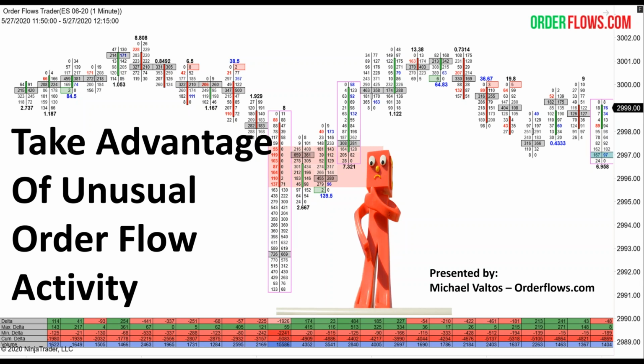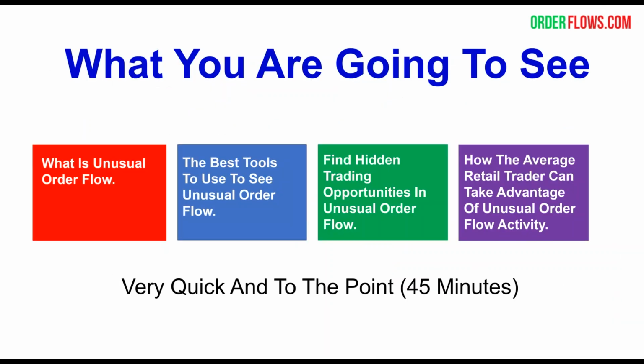And what I want to talk about today is some of the interesting things. I said unusual order flow activity, but I don't want you to think that it's something backwards, like, oh, this doesn't make sense, that is so rare. No, I'll explain what unusual order flow is. I'm going to talk to you about the best tools to use to see the unusual order flow, finding hidden trading opportunities in that unusual order flow, and how you, the average retail trader, can take advantage of unusual order flow activity.